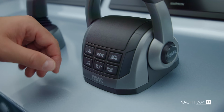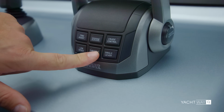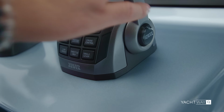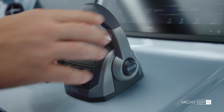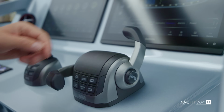And last but not least, you have a final row of buttons over here. You have a low speed mode, your throttle only mode. So if you want to just rev the engines without putting them in gear, that's your button. Or if you don't want to adjust the two levers simultaneously, you can always put it on a single lever mode. And now you just deactivate one and you can use one lever to control both engines.